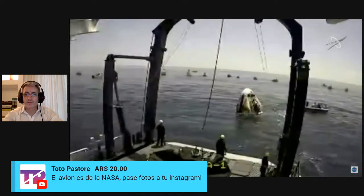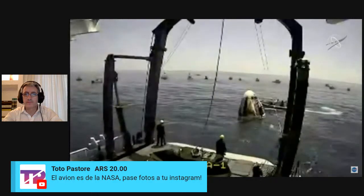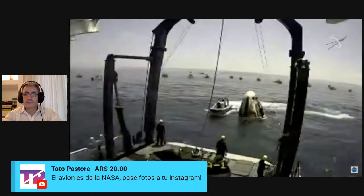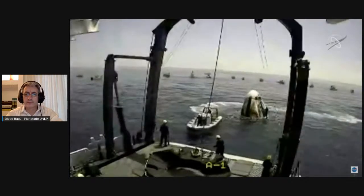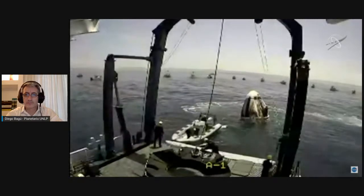It's already been 25 minutes since they splashed down. It doesn't feel like it. Yeah, that was definitely the fastest 25 minutes of the day. The timeline we were anticipating was for the lifting operations to start within about 30 minutes. So we're pretty much right on the timeline still. That's been a pretty common thing so far today.